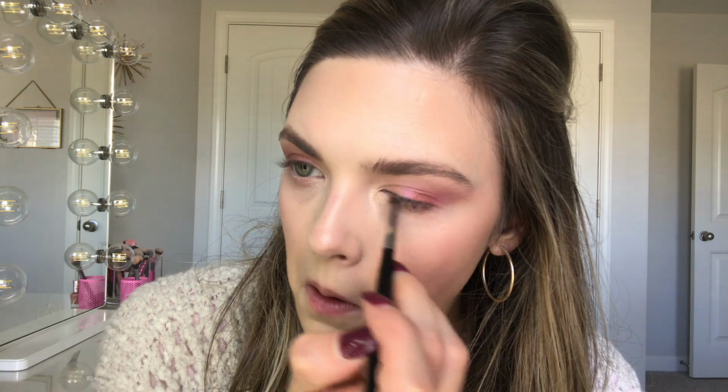I'm gonna apply that at my tear duct. For the lower lash line, I'm gonna go back to the pink shade here, Forever Young, and just gonna lightly apply along the bottom lash line and kind of connect it up with the shades on the top.